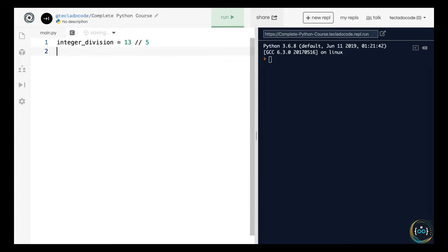5. Remember that when we do integer division, what we're doing is we're performing normal division, so 13 divided by 5, which gives us 2.6, and then we're dropping everything after the decimal place, so that means we end up with 2, because 5 goes into 13 twice. If we print this out, then you'll see that the print output is 2.